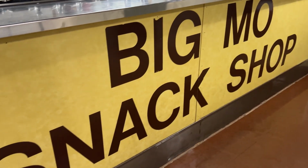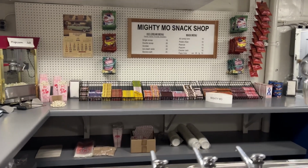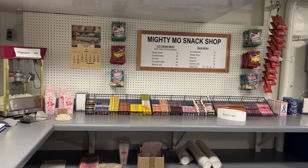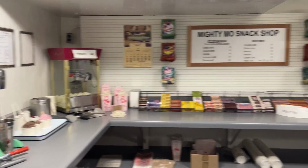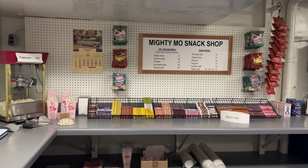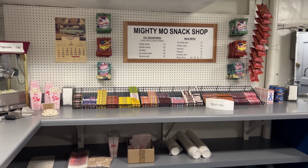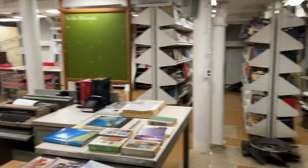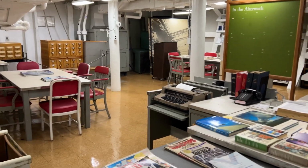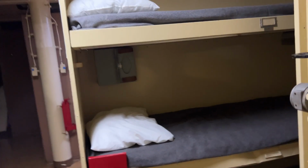This says Big Mo Snack Shop, from Missouri. I guess they'd come here and get little things they wanted. They've got it recreated with vintage looking snacks and popcorn and things, ice cream. There's this little menu over here: candy bars, peanuts, some pop. Kind of cool. Looks like a library. Pretty cool.